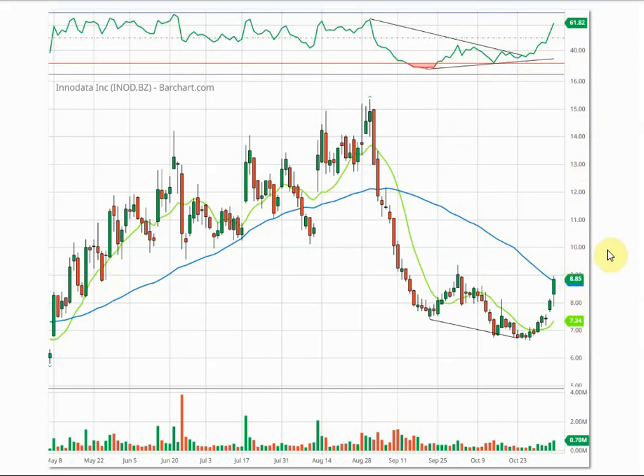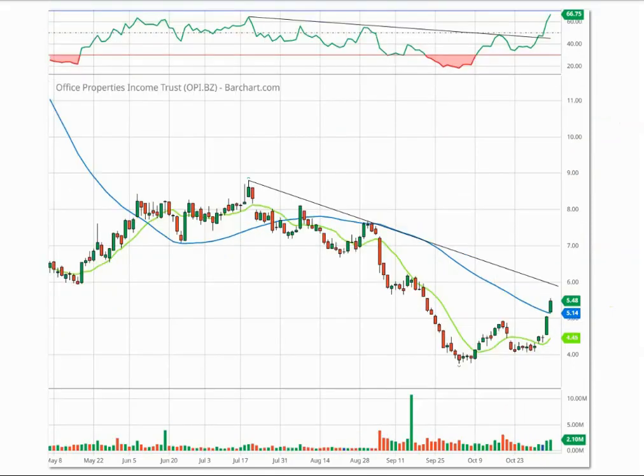Can we get to the old highs? If it does, nice percentage return on that as well. INOD. Next, Office Properties Income Trust. This one, obviously, well, you know what it is. Income trust for real estate. Okay, OPI symbol. We're in a downtrend here.